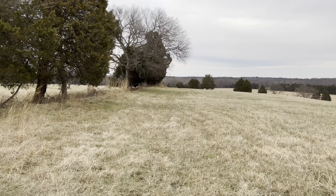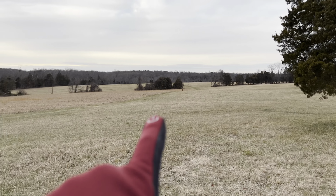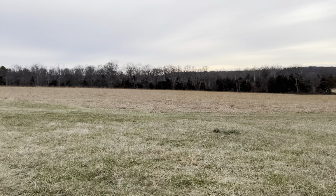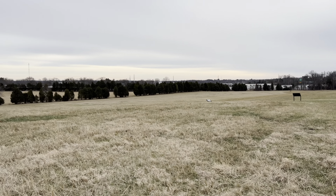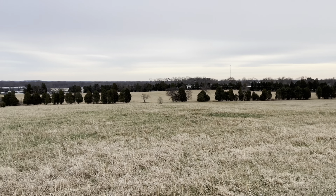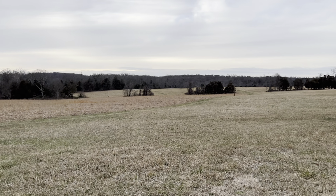I suspect the house was somewhere right here, so we'll just do a nice slow turn. And the cemetery is right out there, and we're going to go out there next. Down there is where we came from. Route 66 out there. And there you go, full turn. All right, so let's go visit the Ball Family Cemetery out that way.